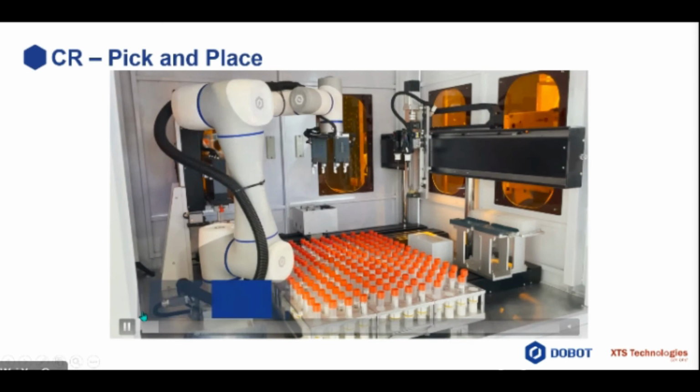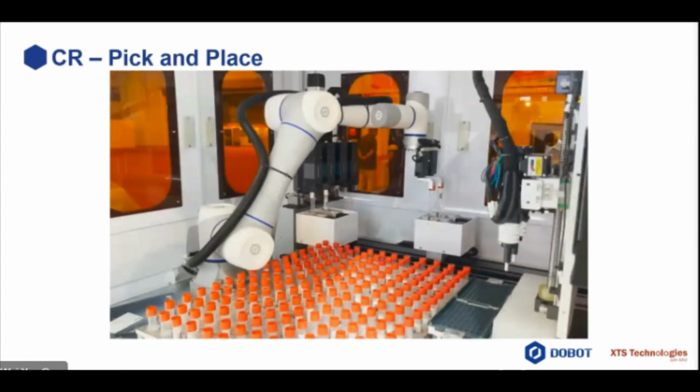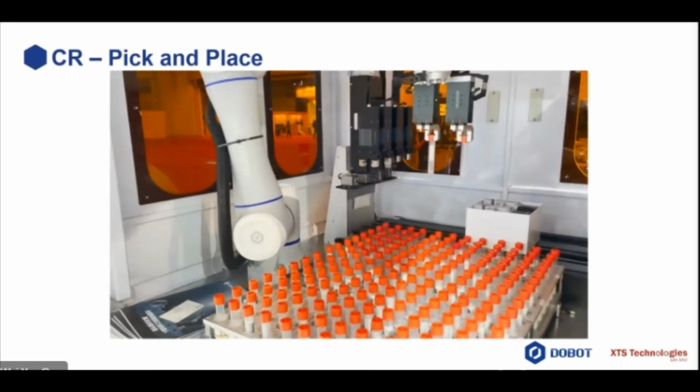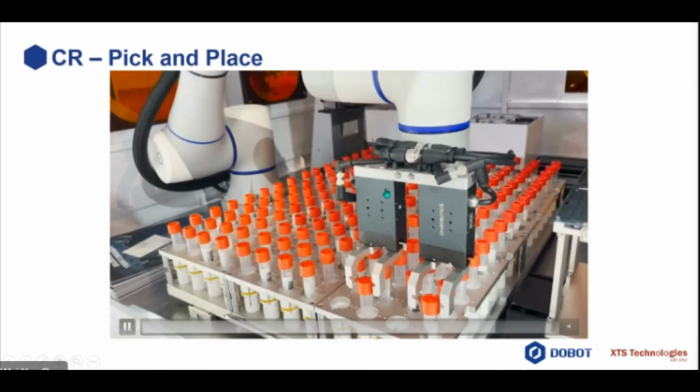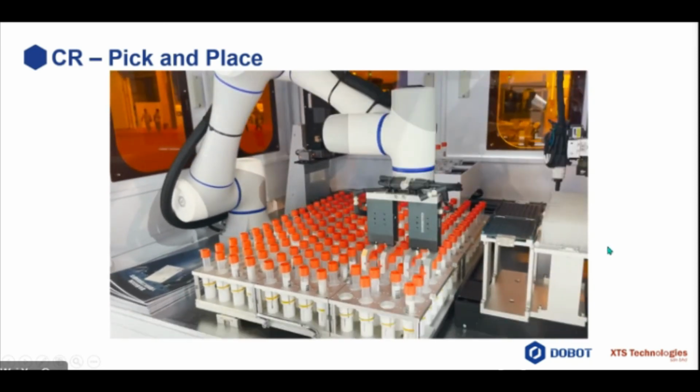Then this is another application using this CR to do pick and place. So you can see it's very simple. With a mount, two people, we can deploy it into the operation area.